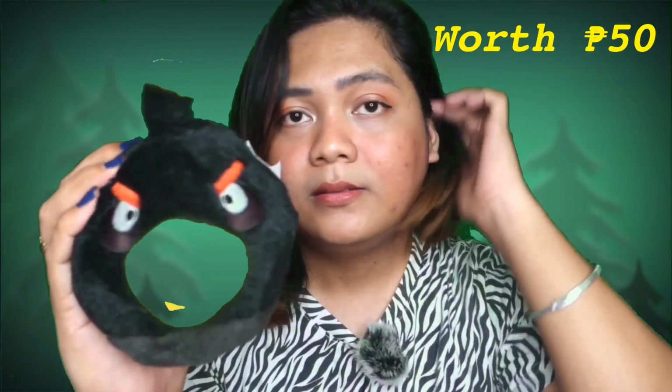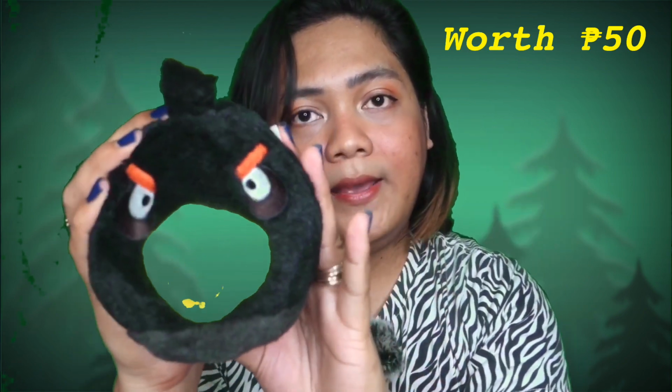So first, I would like to shout out to Renz. Yes, thank you so much for these cute stuffed toys, Angry Birds. So malalagay ko na siya sa aking collection. So this is soft and round, by the way. Our first Monito Monita is something soft and round. So this is what I got. It's very cute.